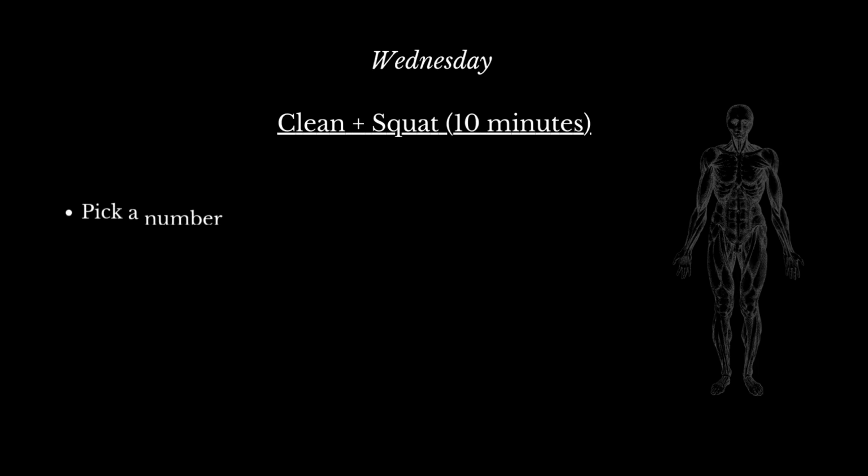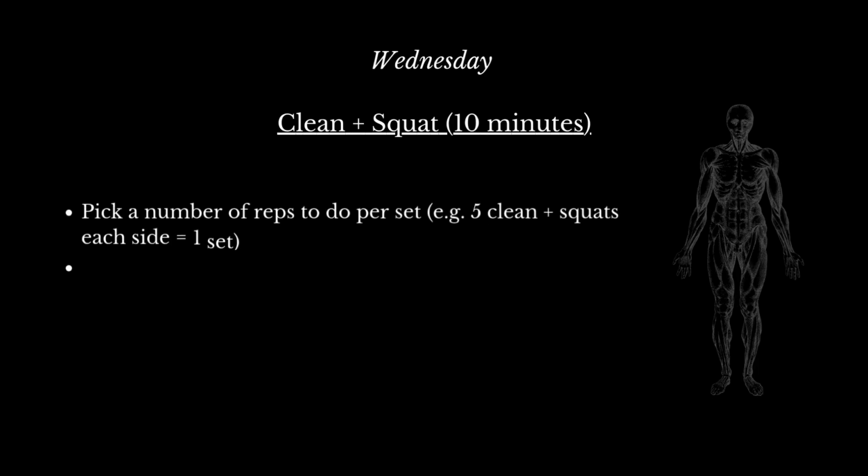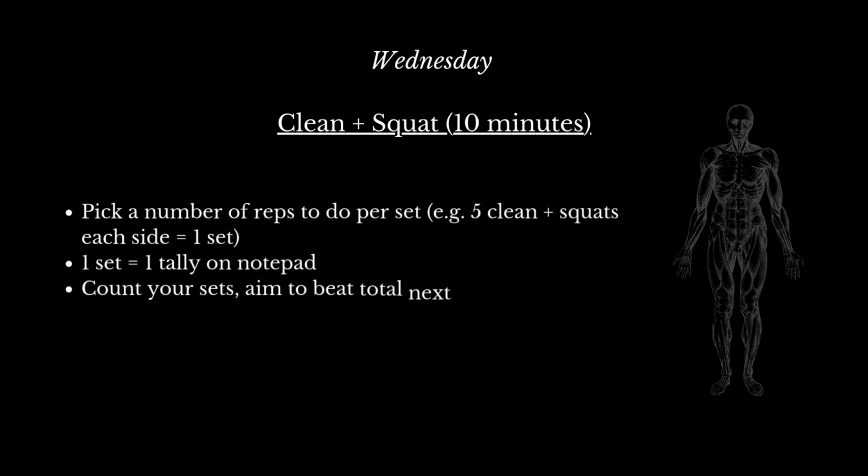And we'll do 5 reps each side. Once we've done 5 reps each side, that's one tally. After the 10 minutes is up, we count up the tally and try and beat it next week.